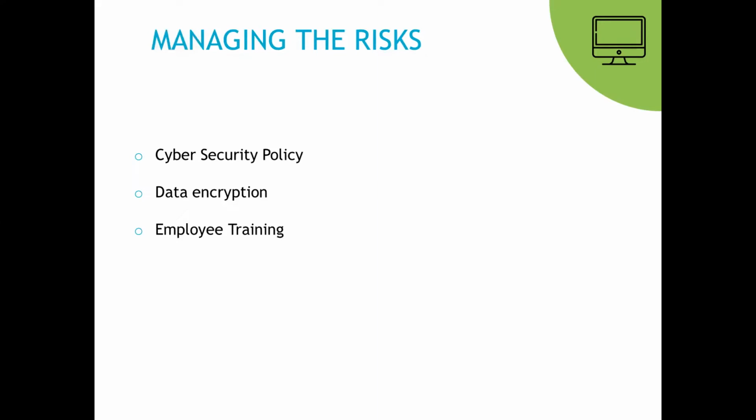So managing the risks, how can we manage them? There are a number of ways that schools can protect themselves, but in the main, these boil down to three main controls. Schools need to develop and carefully abide by a cybersecurity policy that includes an information privacy policy and security breach prevention plans, and ensure that the policy abides by the General Data Protection Regulation.